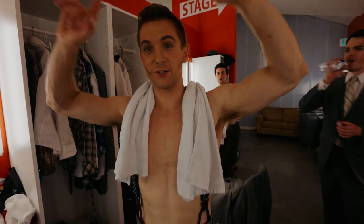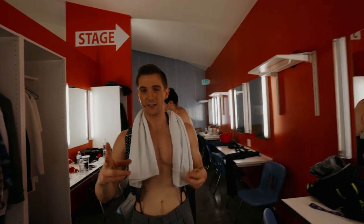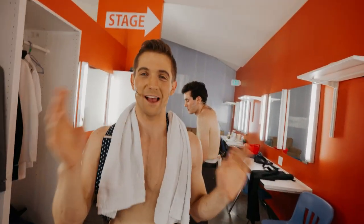This is my shirtless scene. This is called Georgia Can't Dance. It's in a rehearsal space, so I'm shirtless in the scene. I was going to be shirtless in two scenes, but I took a little too much attention away from what was actually happening in the scene. So they changed my costume.